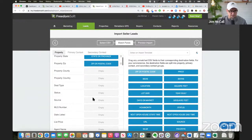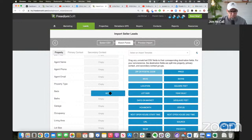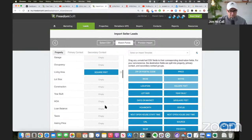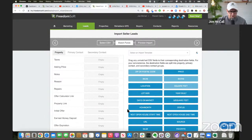Let's look at beds and baths. If I scroll down to beds, baths, square feet, living area. Cool. URL. Remember URL was the Redfin link. So I have right here a field called property link. So I can drag that there.